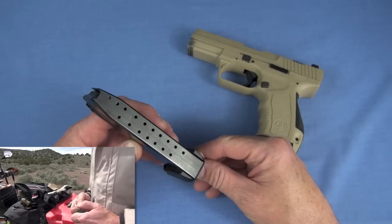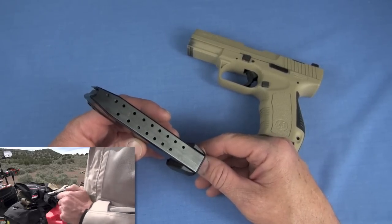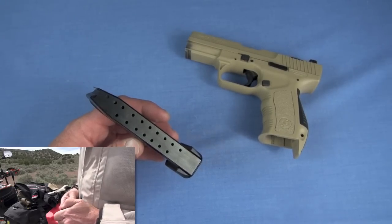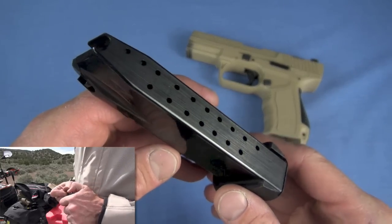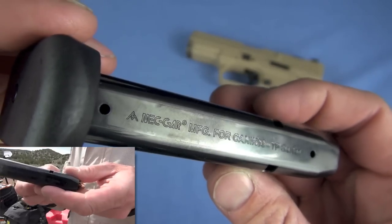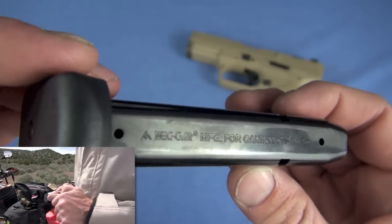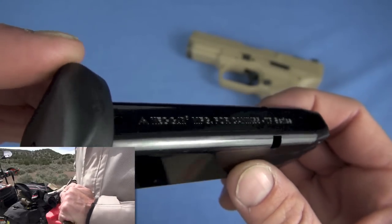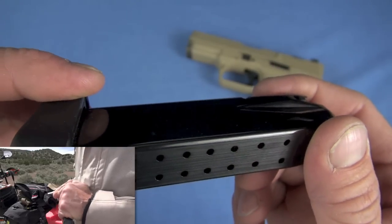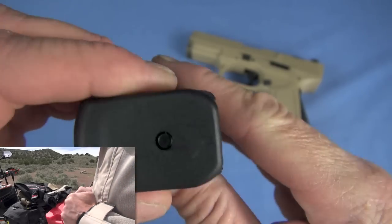Have you ordered this gun yet? You need to go order it if you're in the market for a pistol. It's going to become one selling point after another. It's 18 rounds. It's a great magazine. And get this, the magazine is produced by Mec-Gar, which is known for its outstandingness. Excellent quality. Yeah, I'm going to use that word, outstandingness. Love Mec-Gar magazines. Look at the finish on the magazine. It's that high polished, durable Mec-Gar finish, with a polymer base plate.